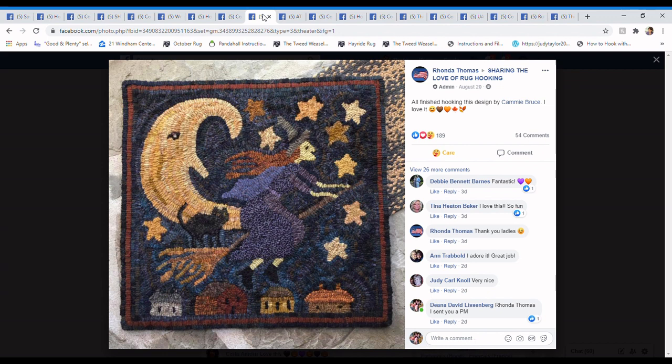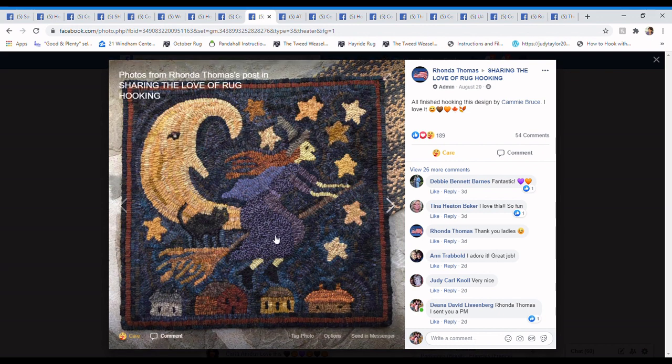This is a Halloween piece. The design is by Cami Bruce. It is gorgeous. There are so many parts to this that I like. The witch's costume is obviously patterned wool and is extraordinary. I can see this house over here at least is made out of another patterned wool. So much interest. There's a lot of negative space in here, but you can see kind of antique blacks and blues in the background. The background is extraordinary.